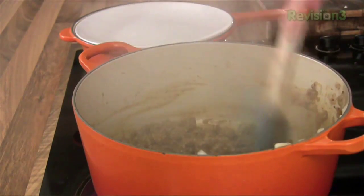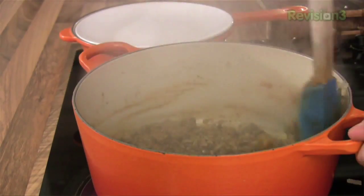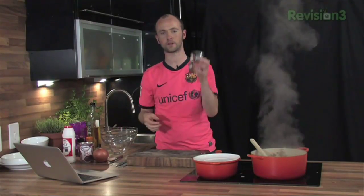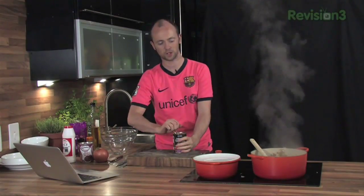Make sure there's no big lumps in your ground beef, evenly distributed with those spices. Next couple of ingredients that I have. First off, some chopped tomatoes. Just regular chopped tomatoes in a tin.